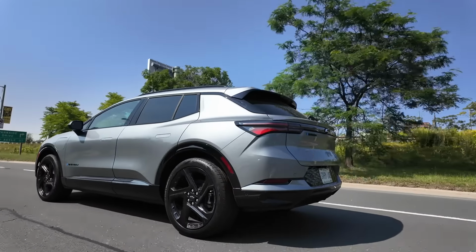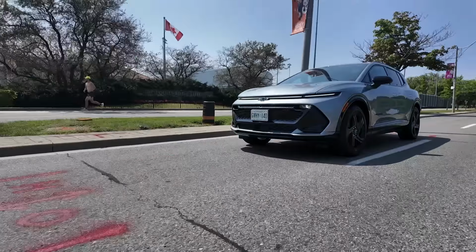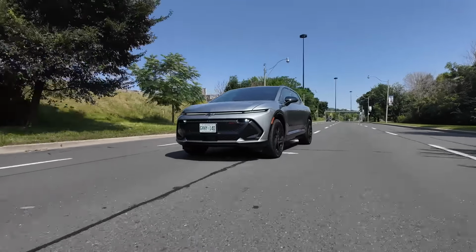And I think as time goes on, because this is an attractively priced vehicle, you should see some really aggressive lease deals available in the future. And if that's the case, I think this is going to be a really good choice for an EV buyer.